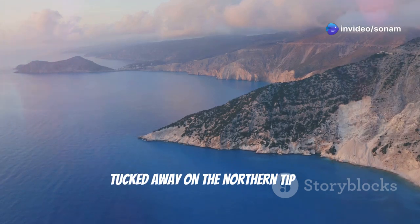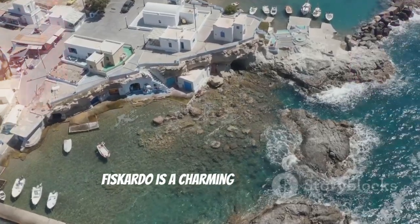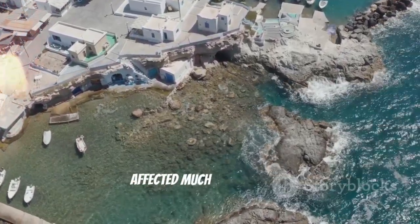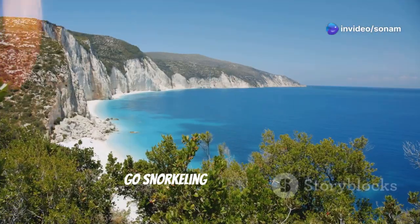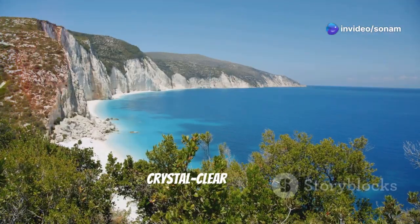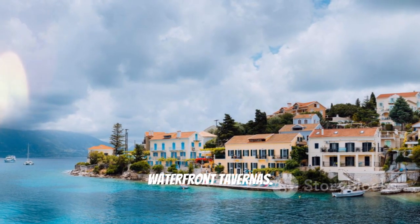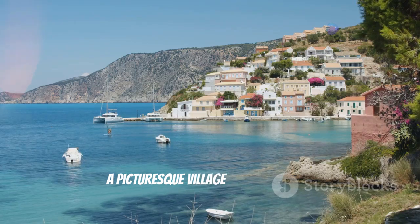Tucked away on the northern tip of Kefalonia Island, Fiscardo is a charming fishing village that escaped the development that has affected much of the island. Relax on the pebble beaches, go snorkeling or diving in the crystal-clear waters, or enjoy a leisurely lunch at one of the waterfront tavernas. Be sure to visit the nearby Assos, a picturesque village dominated by a Venetian castle.